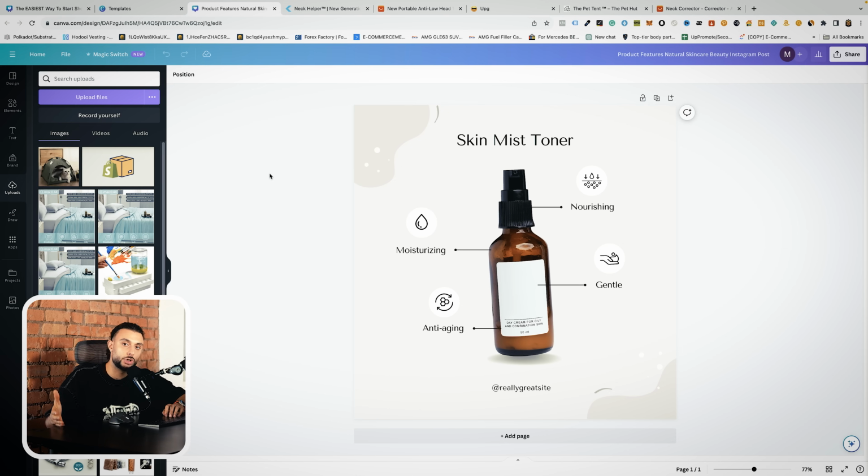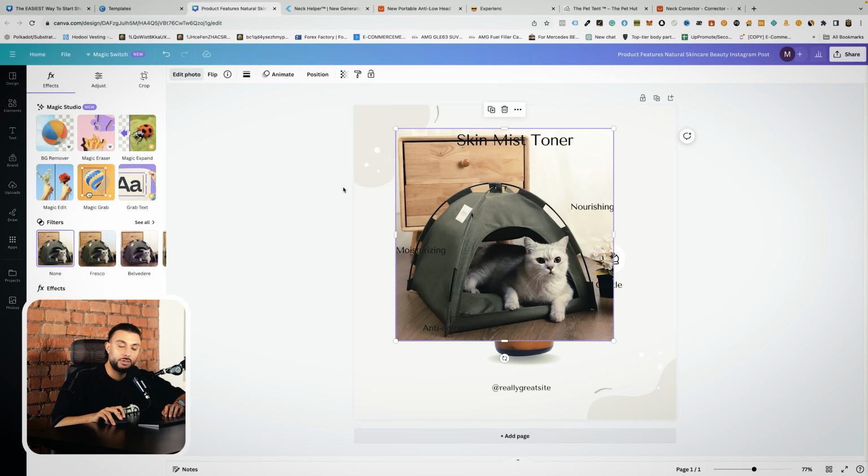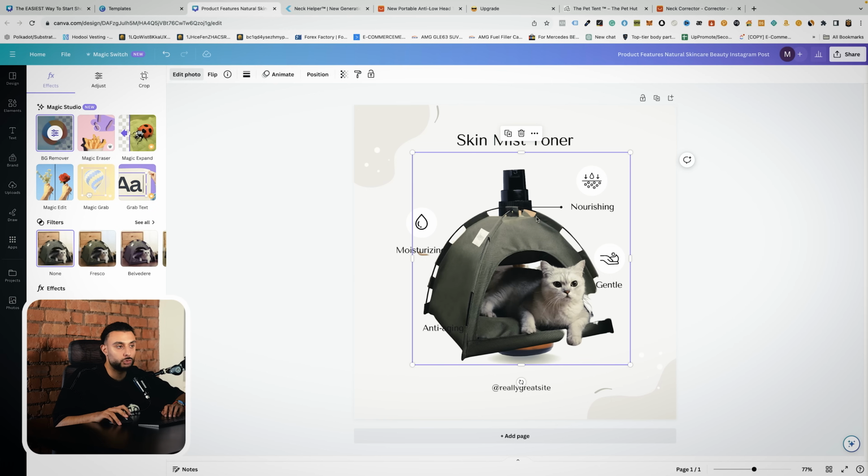The first thing that I need to do is upload the images here to where it says uploads, and then I want to drag the image of my product on the screen, and then I want to click edit photo. Now you either want to use the magic eraser or background remover. I prefer the background remover because it's the easiest one to use. Now I'm rushing this, guys, just for demonstrational purposes in this video, but you can see it's removed the background.